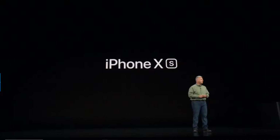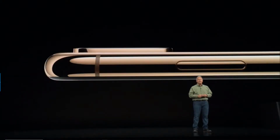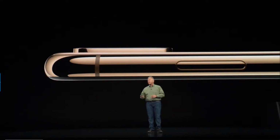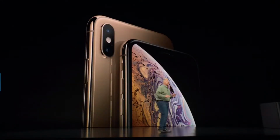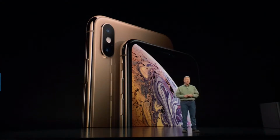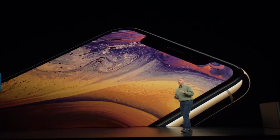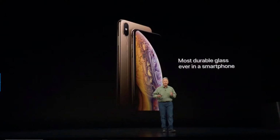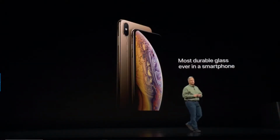Well, good morning, everyone. I am so excited to tell you all about iPhone XS. It is made of a surgical-grade stainless steel. It has a gorgeous new gold finish on the front and on the glass. It is the most beautiful iPhone we have ever made. And it's covered on the front and the back with a new formulation of glass that is the most durable glass ever in a smartphone.